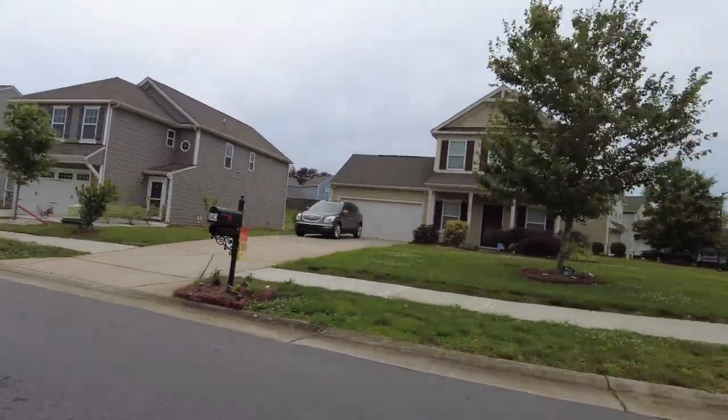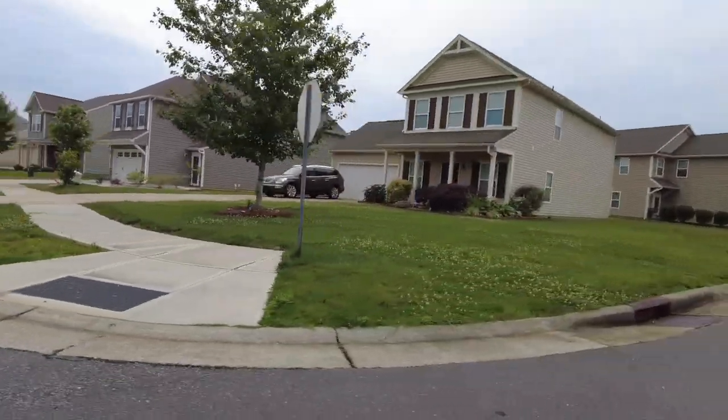And like any of the neighborhoods we're going to talk about on today's list, typically you're going to find that you can find something quite a bit cheaper if you go on the smaller side or if it needs some work.